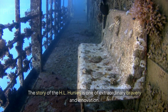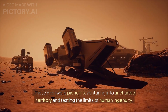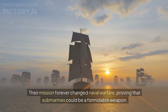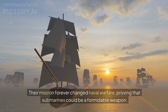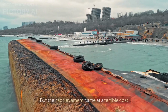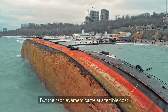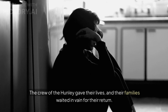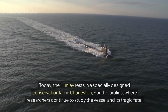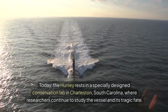A legacy written in iron and blood. The story of the H.L. Hunley is one of extraordinary bravery and innovation. These men were pioneers, venturing into uncharted territory and testing the limits of human ingenuity. Their mission forever changed naval warfare, proving that submarines could be a formidable weapon. But their achievement came at a terrible cost. The crew of the Hunley gave their lives, and their families waited in vain for their return.